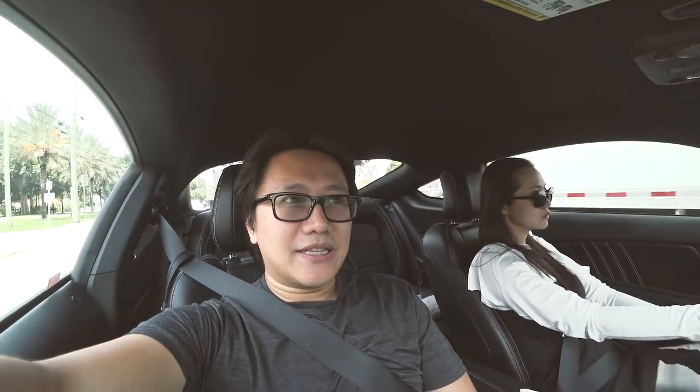Hey guys, it's an exciting day because today we've been invited to go to the Tesla Coral Gables store in Miami here to test drive the brand new Model 3. I did put down a reservation about a couple months ago for a standard version of the Model 3, but I don't think that's a car we're going to be driving today. I believe the car we're going to be driving today is the premium version with a long range battery.